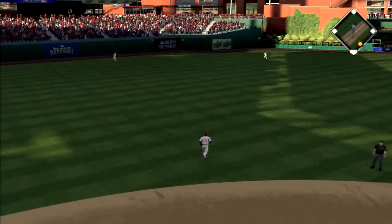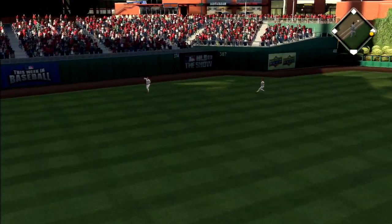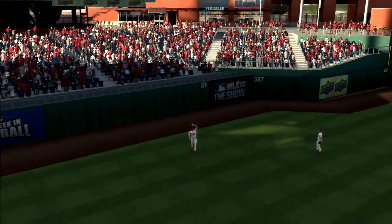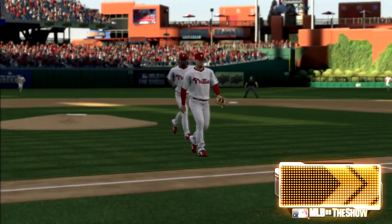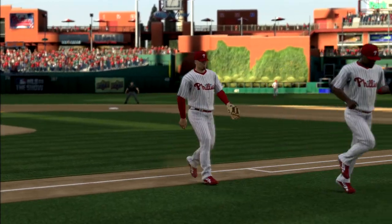Pretty well out toward left center. Jenkins is underneath this one, and he will put it away to retire the side. Nice work that time by the right-hander Brett Myers.